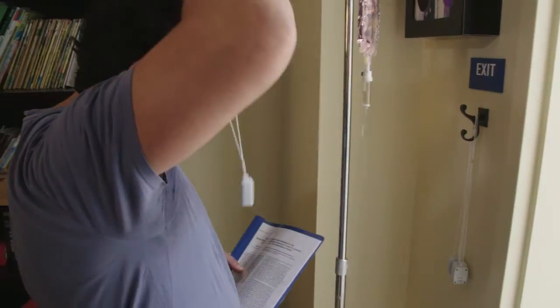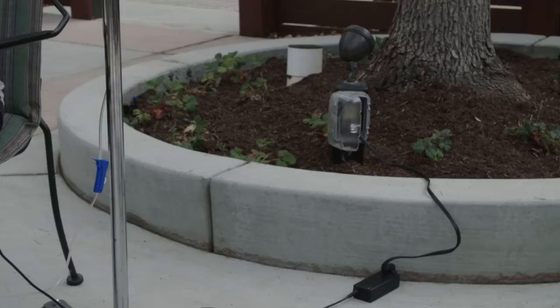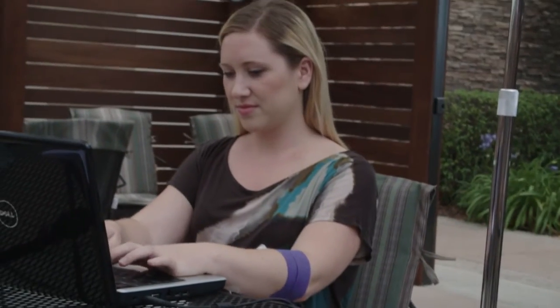If you have children or family that will accompany you, this space allows plenty of room for you to spread out and relax. There are also plugs and wireless access on the patio if you need to get some work done while you're here.